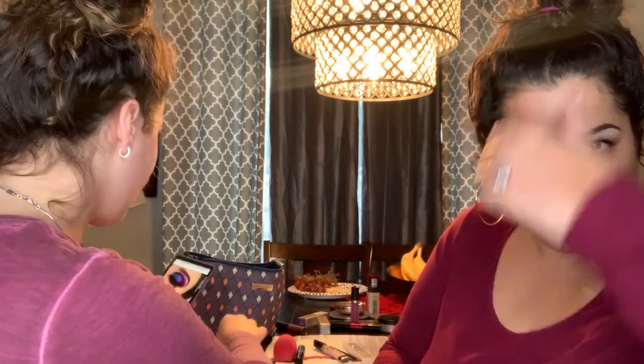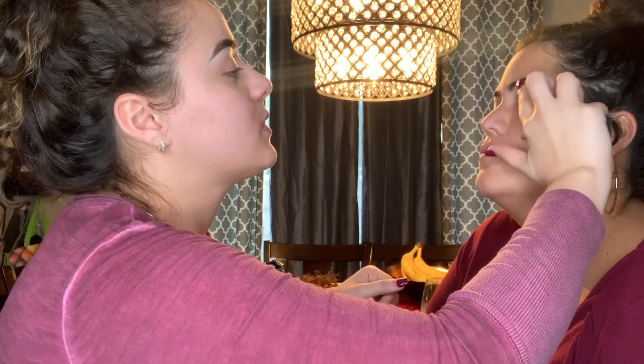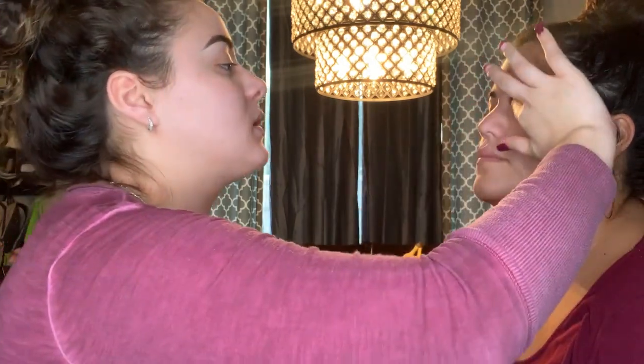All right. So we're going to be starting with my P. Louise base in the shade 02. I have some on the back of my hand already because I cut her brows with this, and we're going to put this all over her lids.